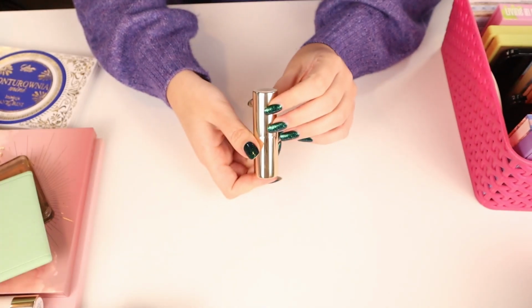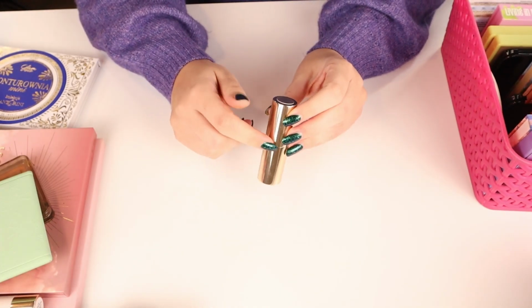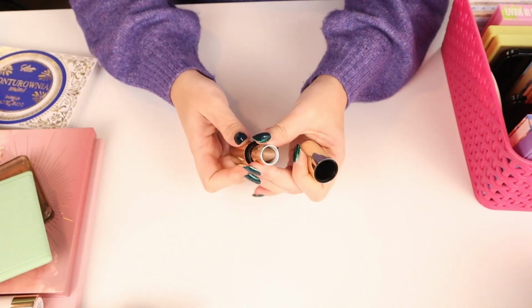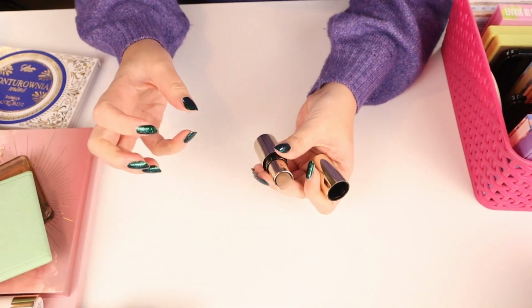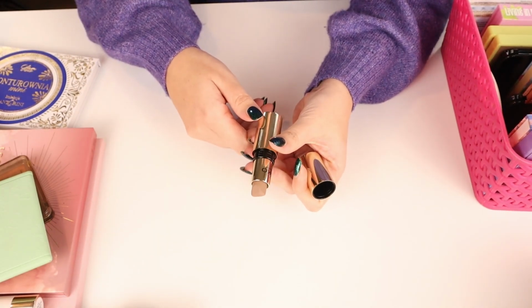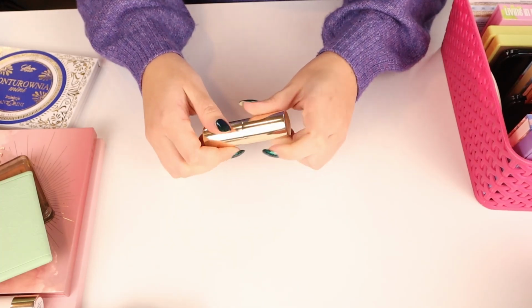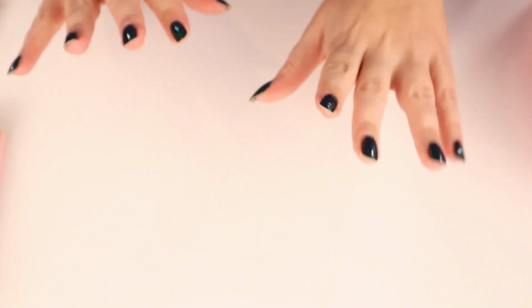I'm also still reviewing this Holiday Wanderlights Bronze Signature Contour Stick by Kiko Milano. This is a pretty nice shade for me. It's really light. It's also quite creamy and the shape of it doesn't really work with that a lot, but I do like it. I think I'm gonna keep it in the end.